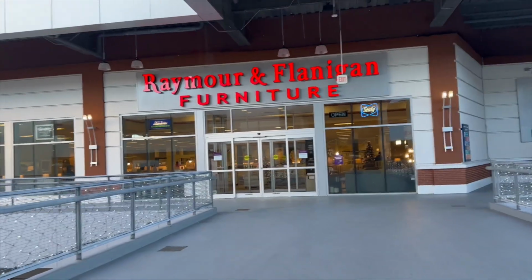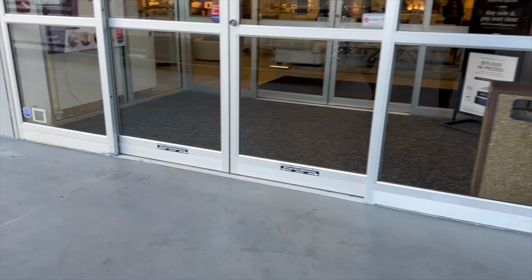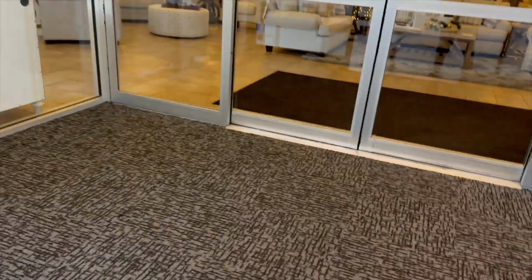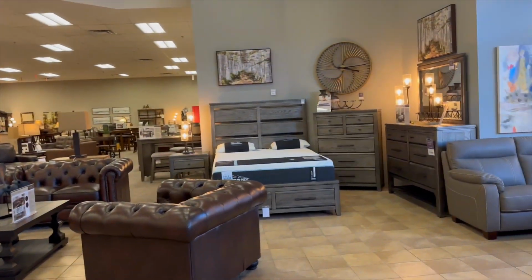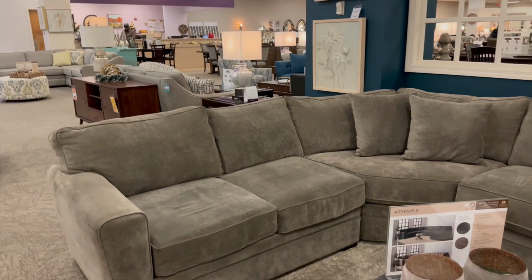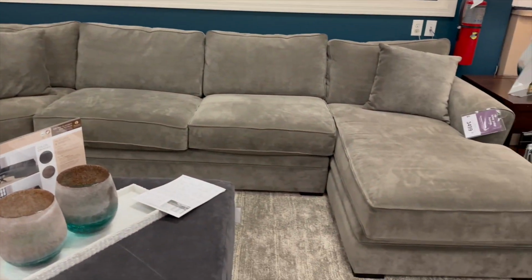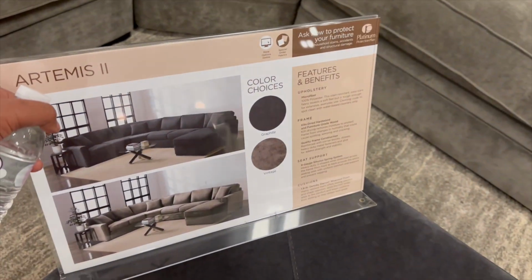Furniture shopping. We're back together. So we came here last week and we saw some furniture. So we're thinking about this couch. Not sure of the color as yet. Maybe your mom has the vintage color, right?